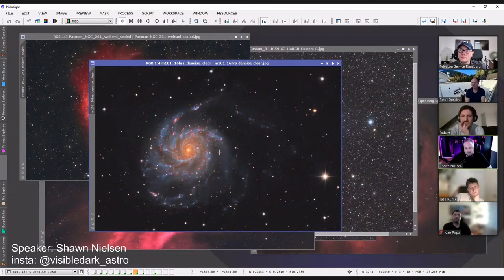I was actually quite happy with it. Again, I'm not overly thrilled with galaxies, but this one turned out really nice. It was one of the longer focal length images that I took, and I was quite pleased with the results that I got from it.